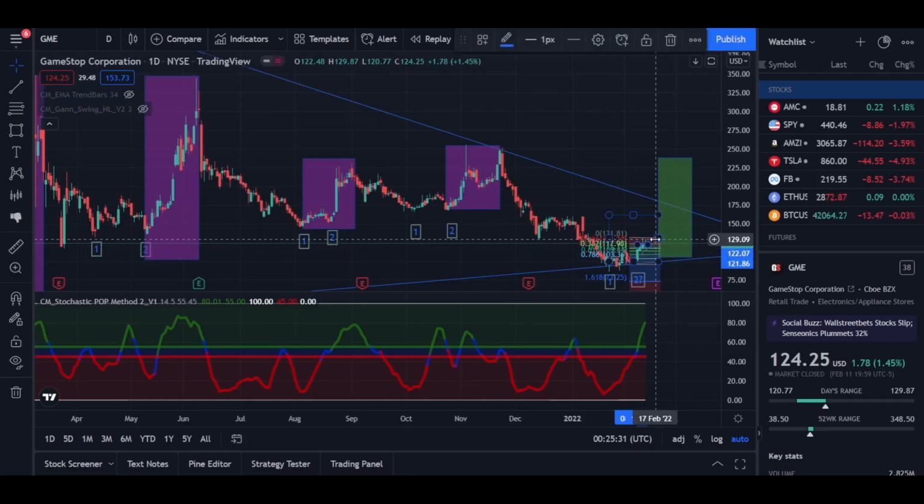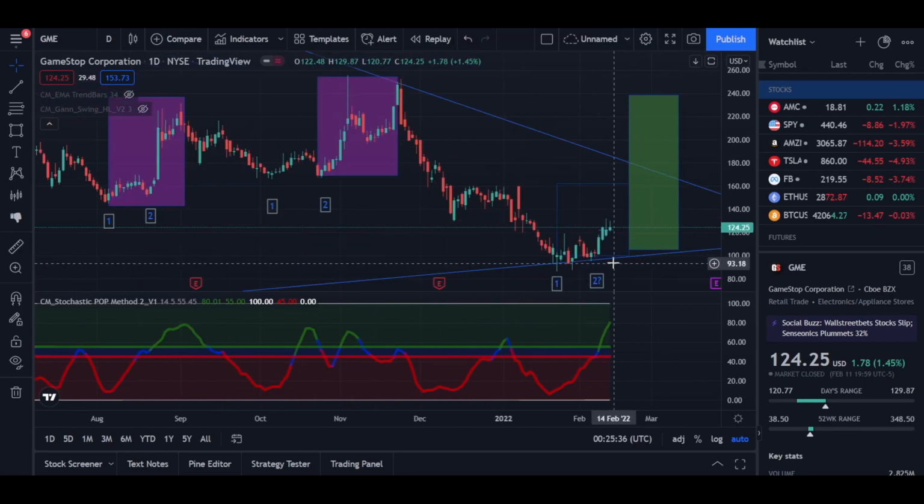So the worst case scenario for GME this week is actually also an extremely bullish scenario for GME this week. And what I mean by that is that if we do happen to be pulled down with the market and revisit that 103 area, it would set us up really nicely for an explosive move coming out of that hole.